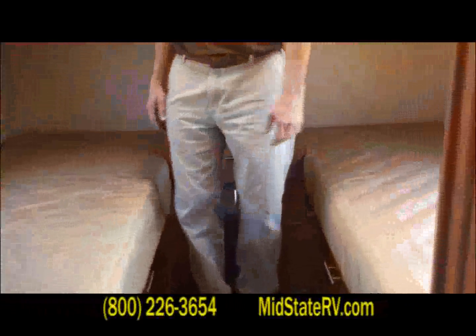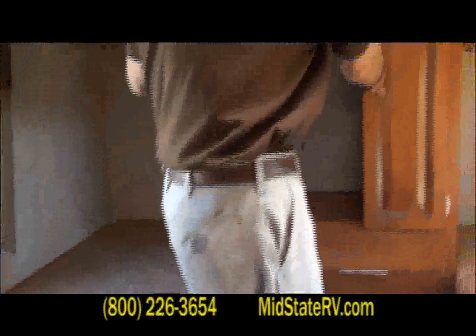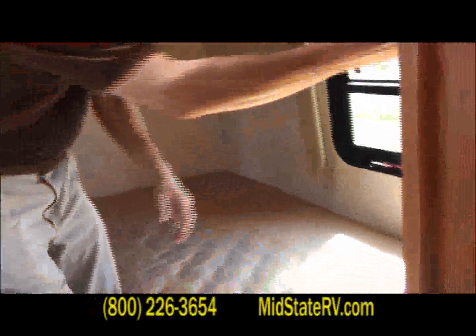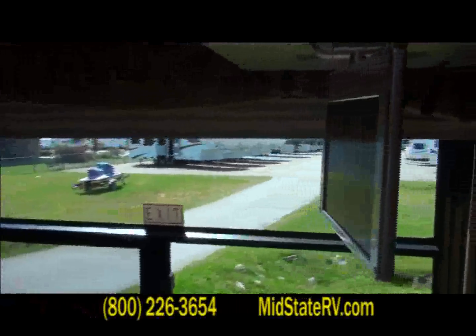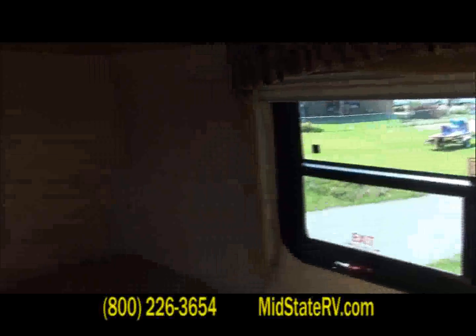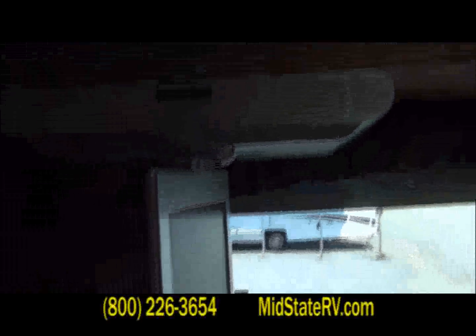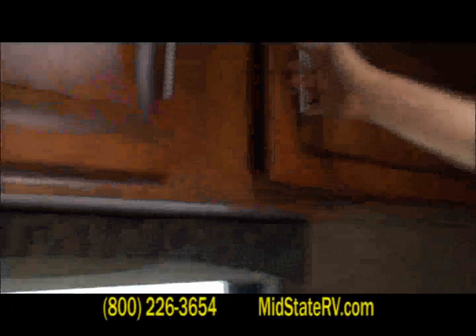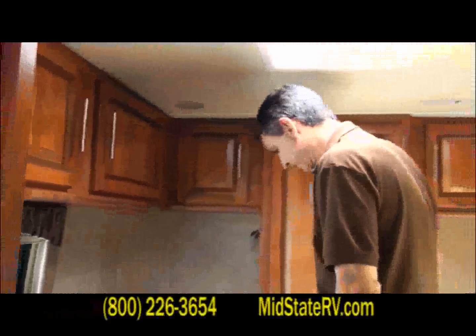You got the twin beds back here. Plenty of space in here. You've even got a wardrobe closet between the two that y'all can share. You got your own space here, and you actually even have your own personal DVD television right here. So in all reality, you got, let's see, 1, 2, you got 3 televisions in this coach. So that's just a very nice feature. And storage, of course, all the way around. You know, just plenty of space for anybody that's wanting to do any long-term traveling.